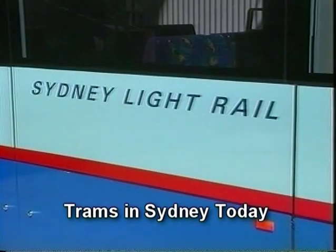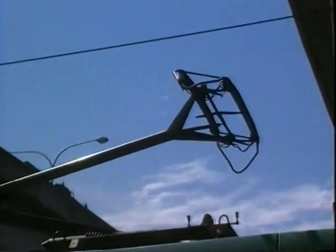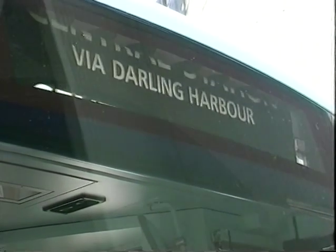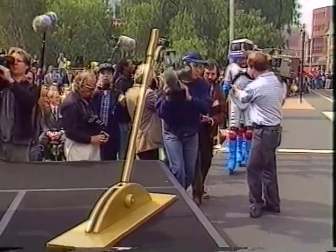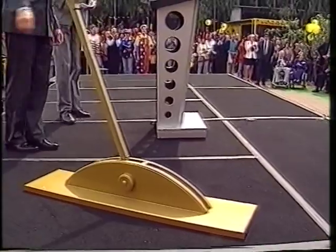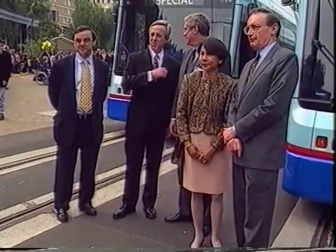Sydney followed the lead of many cities in phasing out its trams, but three decades later, in cities around the world, trams were back in favour. In 1997, trams returned to Sydney with the opening of a new light rail line from Central to Darling Harbour and Wentworth Park, extended to Lilyfield in 2000.